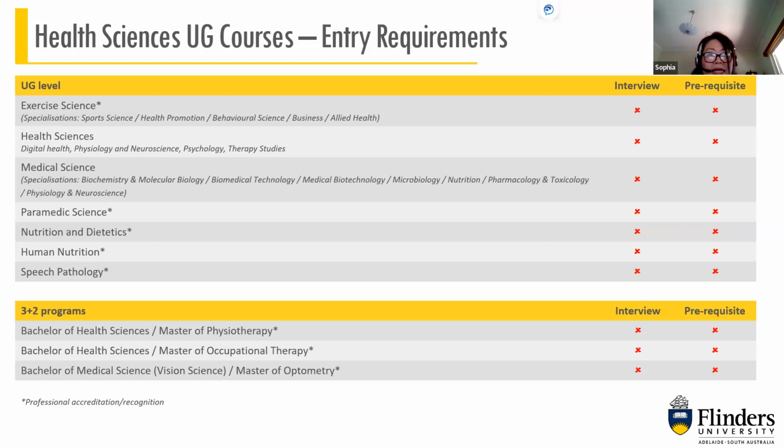So even if you have not picked up any science topics, whether it's biology, physics, or chemistry, you can still apply for one of the allied health courses that is listed here. As you can see, none of them require any prerequisite topics, and none of them require an interview either, at the bachelor's level, that is. Yeah. So it depends. If you're looking at the 3+2 programs towards the bottom there, those programs will require at least an A-level score of 13 points, which essentially is ABB. But most of the others you'll find will be slightly lower than that.